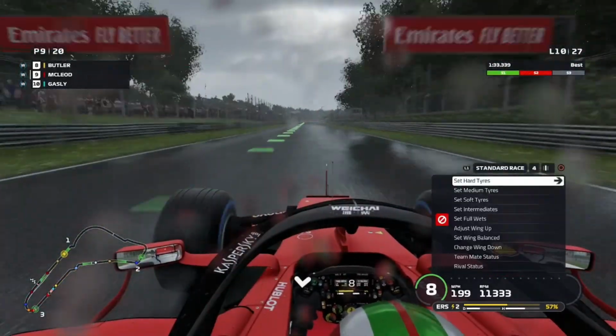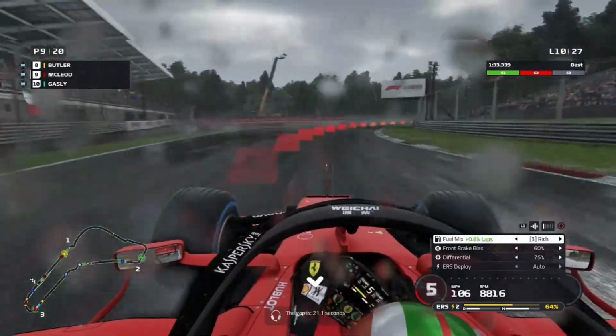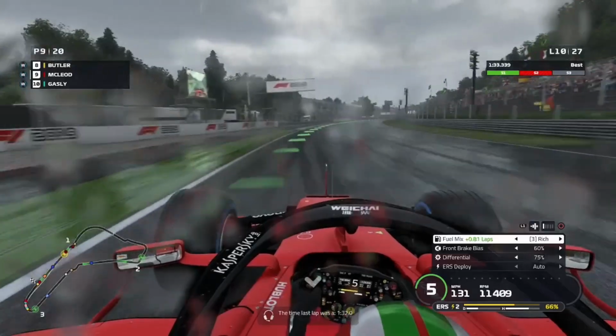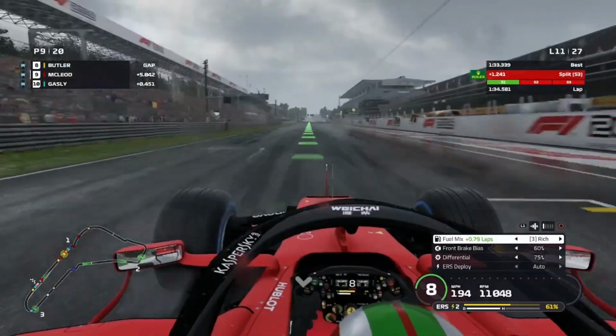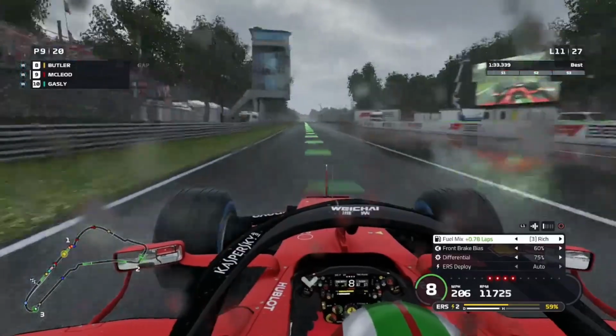Butler's down to 8th now. The gap is 21 seconds. Yeah, Weber's catching. They're on fresh wets. We think Weber's the quicker car though. I can't believe he... Oh, I'm so sorry for him. I'm just 5 seconds up the road. I'm not even catching Butler.